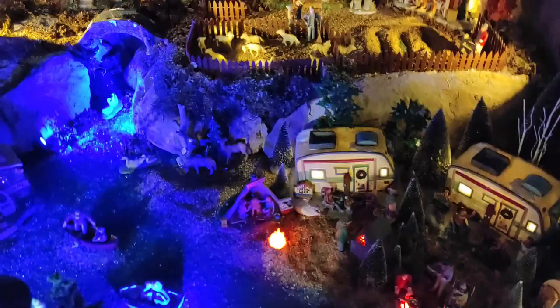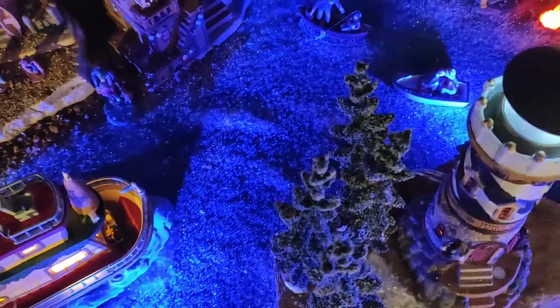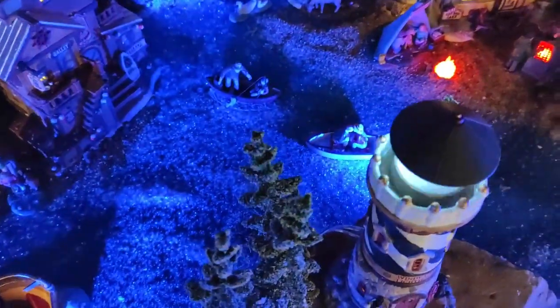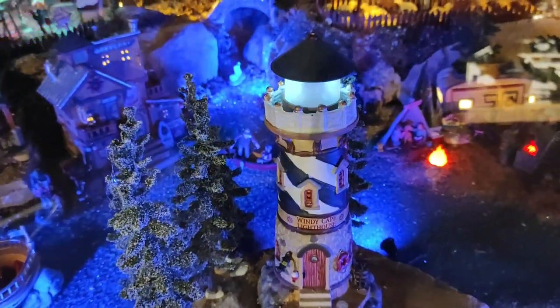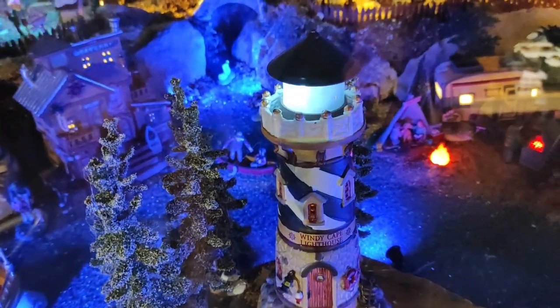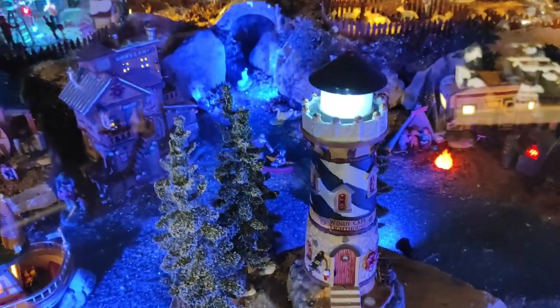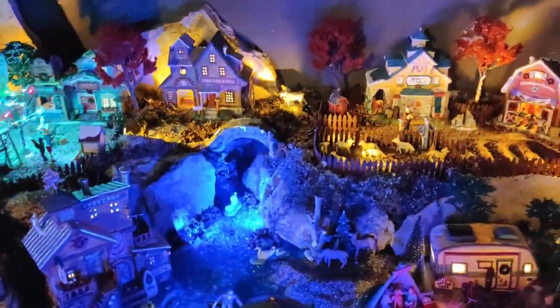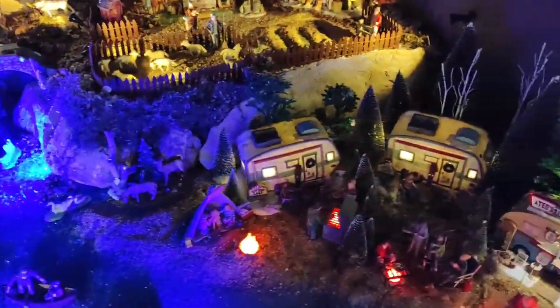You know also that I don't like spots because they aren't natural, but they are an effective way to get blue in this case, and to simulate water where you don't have water. This is just simply white artificial snow, and with the blue light it gives you the impression that you have water. Here the lighthouse, beautiful because it's also in movement and has a real light inside, not a motor but simply a LED getting from one side, left, right, front and back. But this is another way to have some different type of village.